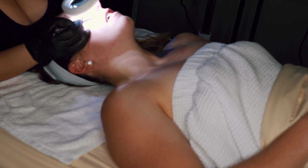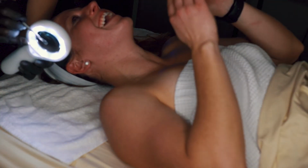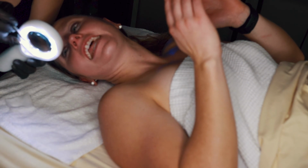It hurts right here. Hold on. The gunk out of the side of your nose. Can you see it? That is disgusting. Yes. My eyeballs. No, it happens.